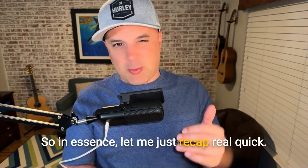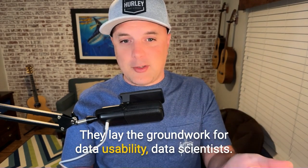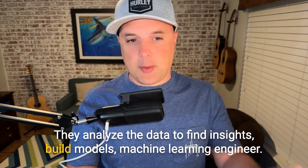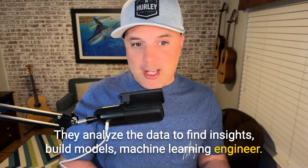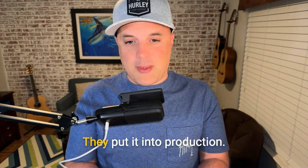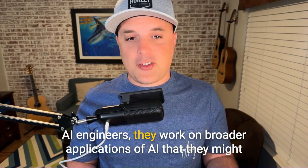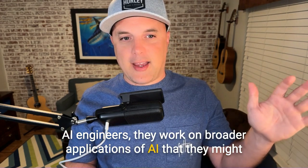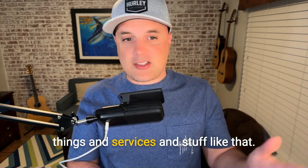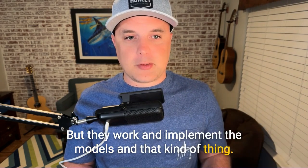So in essence, let me just recap real quick because that was a lot. Data engineers lay the groundwork for data usability. Data scientists analyze the data to find insights and build models. The machine learning engineer operationalizes what the data scientists do. They put it into production, they make it performant, they make it scale. AI engineers work on broader applications of AI that might encompass machine learning, but also might encompass other things and services. But they work on and implement the models and that kind of thing.